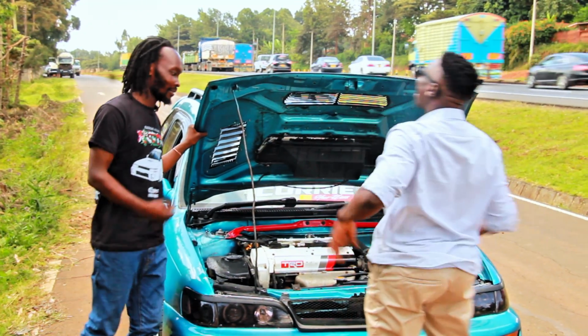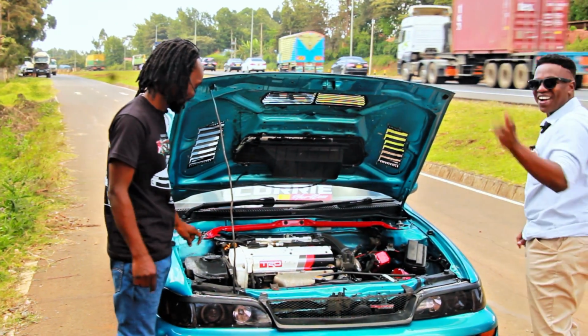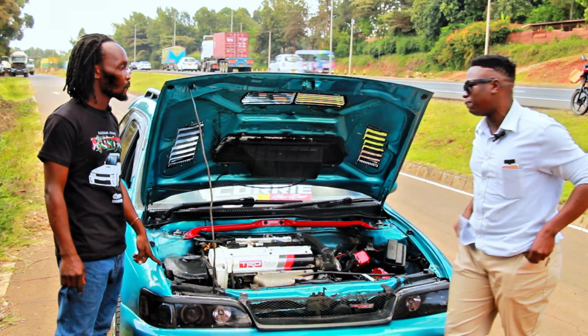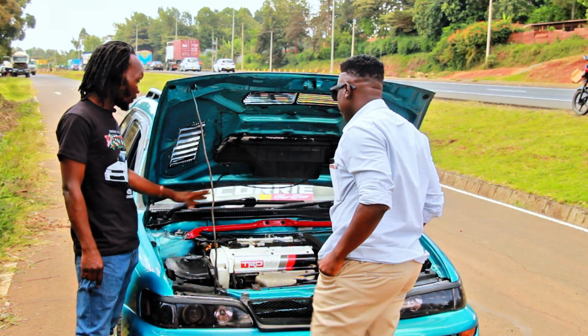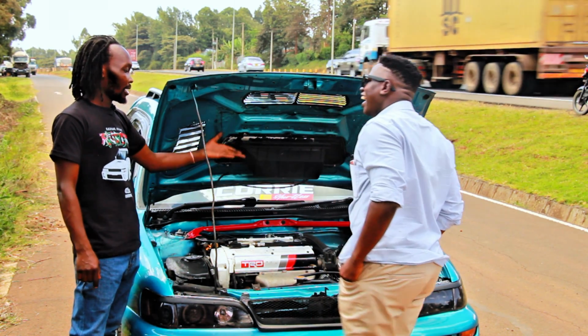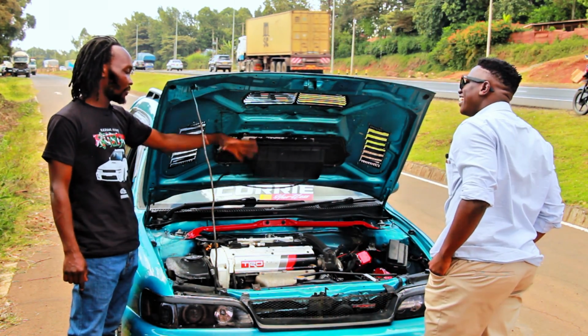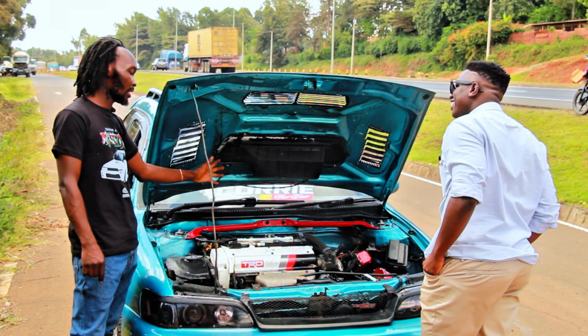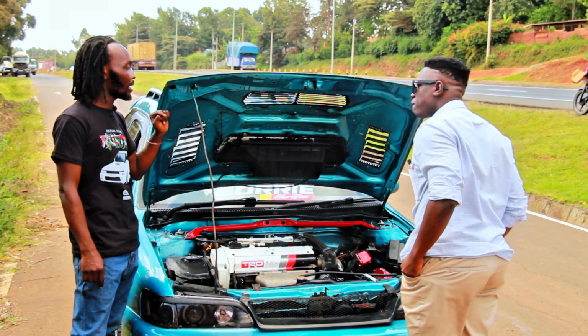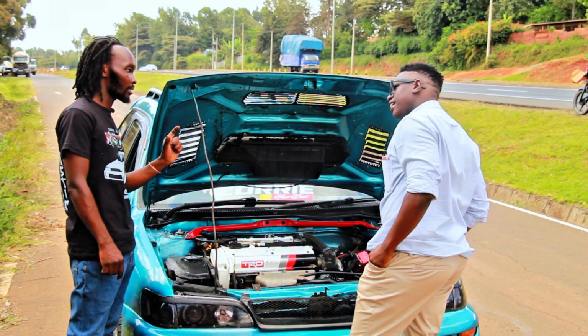Tulete. Turbo SPEC AUTO, keep it locked. So tell me what you've done on the suspension. Before that on the suspension, gearbox we changed. After kuweka the 5-speed 5A 7A, it could not handle the power. So tukaenda this the 4A GZD, the supercharged.